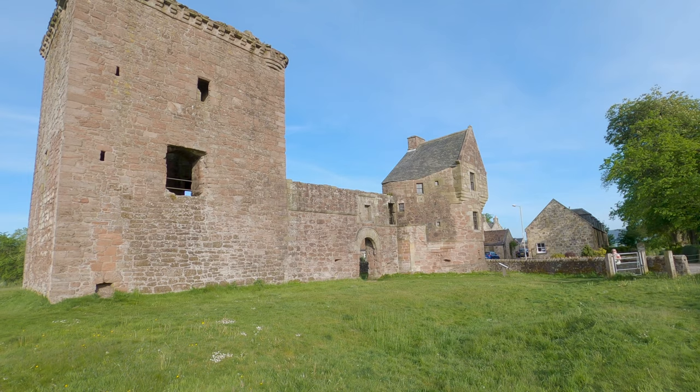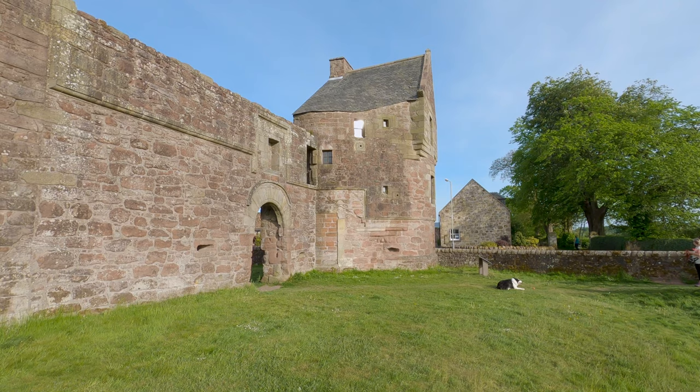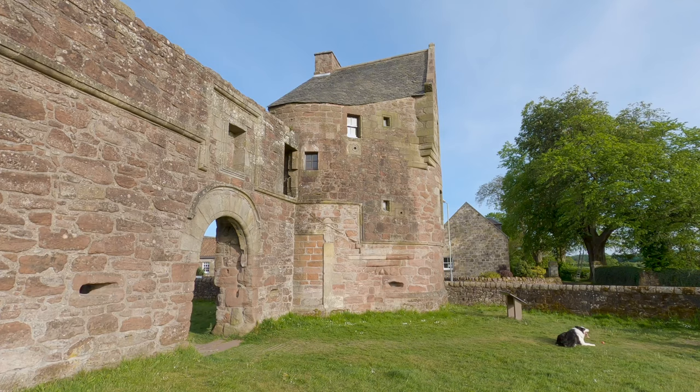On its completion, the rebuilt castle seems to have comprised a quadrangle, a west range of which on the front walls now survives, connecting the two towers, while a south range projected to the east of the southwest tower. The remaining two sides of the square would probably have been enclosed by a barmkin wall.